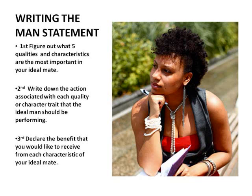And we're going to start off with creating the man statement, which at the end of this exercise, you're going to have 1 sentence that's going to describe your ideal mate from the inside out. And the first thing we want to do is figure out what are the attributes that describe your ideal man.